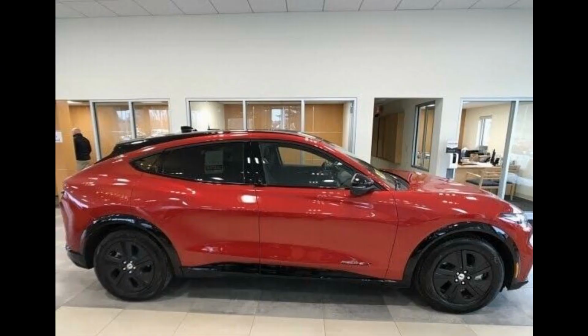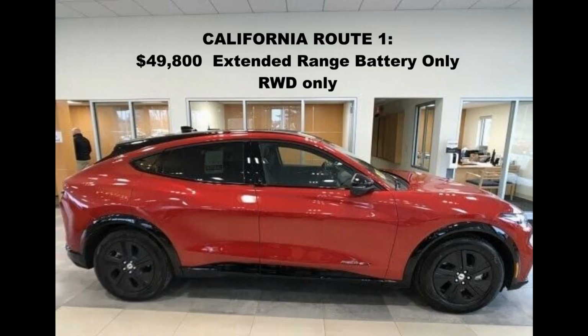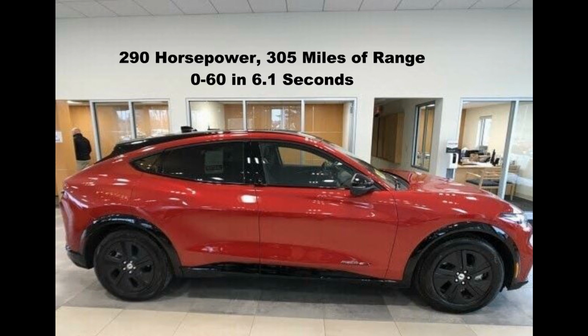The next step up is the California Route 1. Its starting price is $49,800, extended range battery only, rear-wheel drive only, 290 horsepower, 305 miles of range, and will do 0 to 60 in 6.1 seconds.